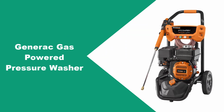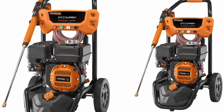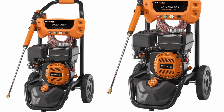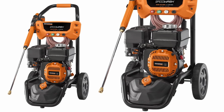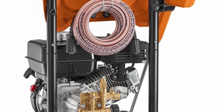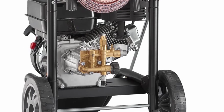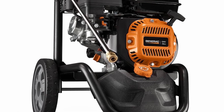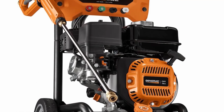At number 4. Generac gas-powered pressure washer. Featuring 3,200 psi, the Generac Speedwash is a gas-powered pressure washer that offers a complete washing system with best-in-class cleaning power. Since it's a complete cleaning system, this pressure washer includes a host of innovative cleaning attachments like a soap blaster, power broom, and turbo nozzle that provide better cleaning results in less time.